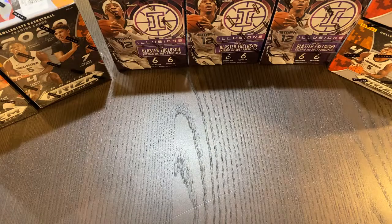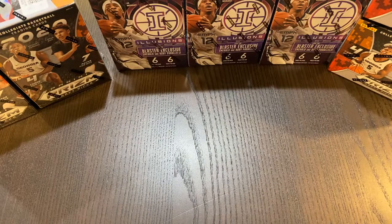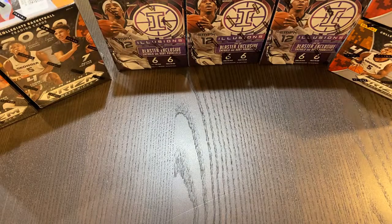First, I'll review the rules of the team break. The winners of the auctions won a team. You will receive a top loader from the Hype Breakers. As a bonus, you will receive all cards for that team that are pulled during the break. We will distribute the cards based upon the team on the card. So for Illusions, it all goes by the NBA team on the card. The college jerseys and the international players for Panini Prizm draft picks, we assign based upon the team they are currently signed with as of now.